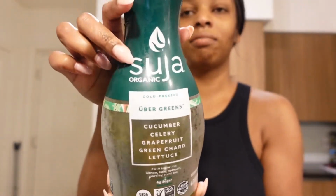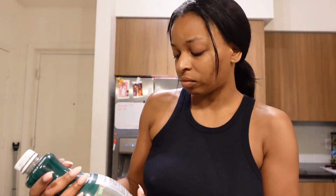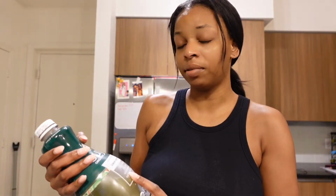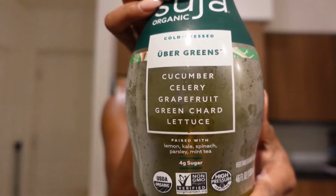So this is the green juice that I like. It's called Soja. I like this one because I heard to get all the benefits of a green juice, it's not supposed to have fruit in it because the fruit will be absorbed in your body before the vegetable nutrients because of the sugar in the fruit. So I get this one because the only fruit in it is grapefruit. They usually have like apple, lemon, and all this other stuff, but it only has grapefruit. And then the rest is vegetables, so I like this one.